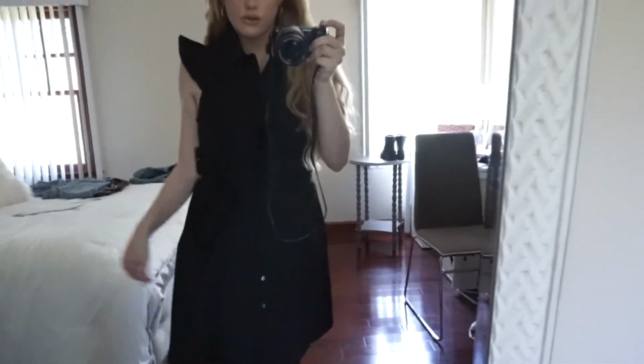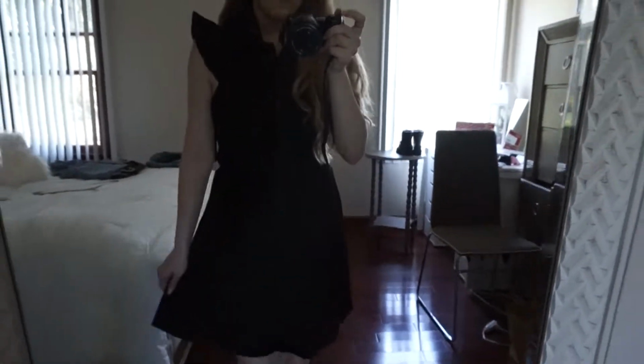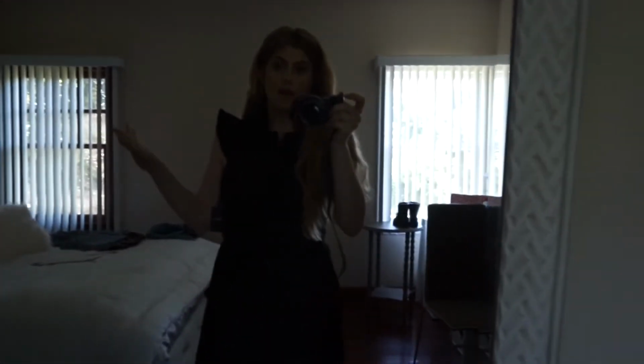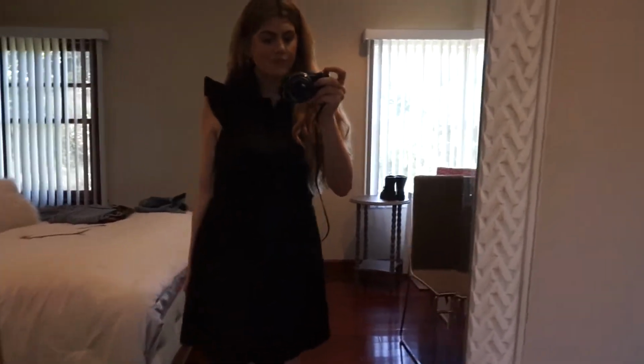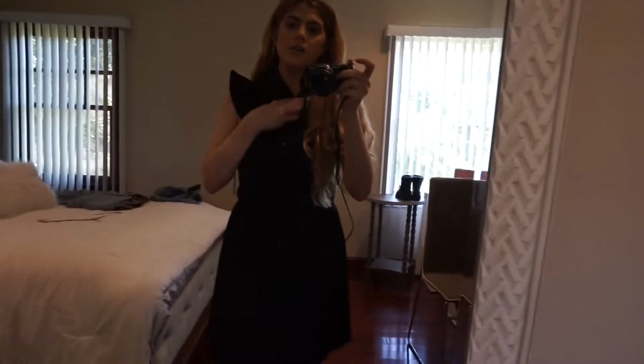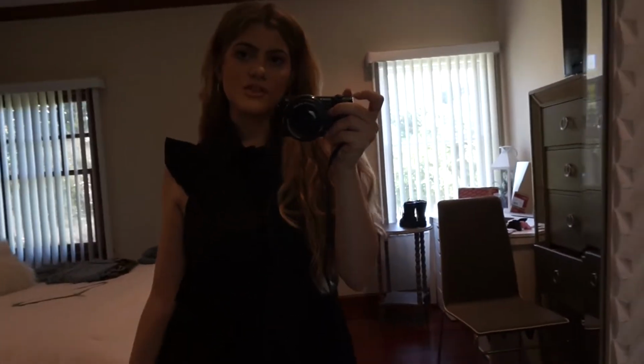So this is what this looks like. It's really cute. Very chic. You can wear this to a party. It's really cute. I love the button detail. Looks like that. I feel like you can't really see it because the lighting in here sucks. Maybe if I turn on the light. There we go. Or not. But yeah, this is the dress. It's really cute. I love the collar. I love how chic it looks. And yeah, it's a cute black dress.